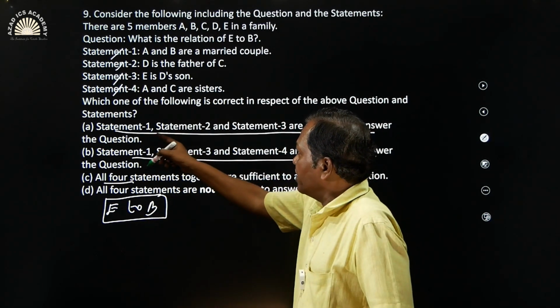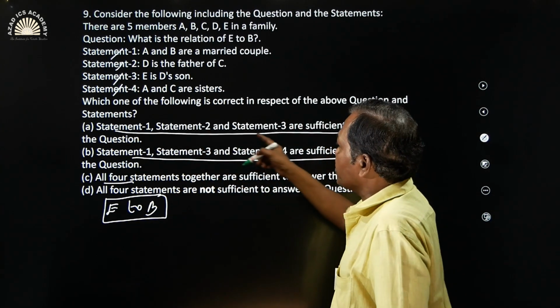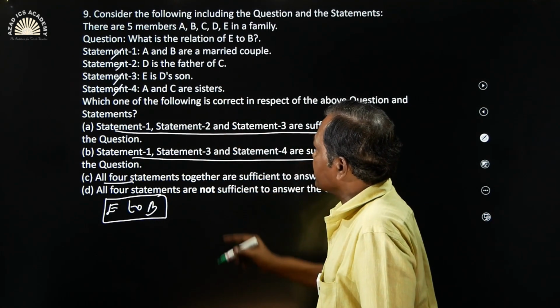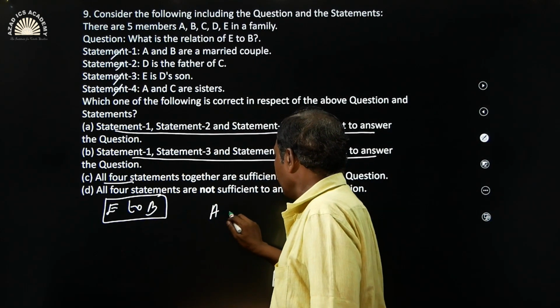First let us see option A. In option A, statements 1, 2 and 3 are sufficient to answer the question. Let us take the first 3 statements. First, statement 1 says A and B are married.